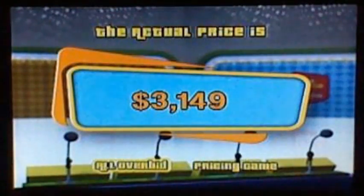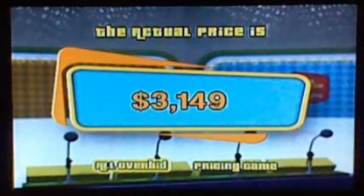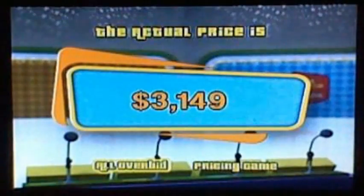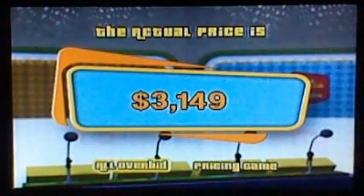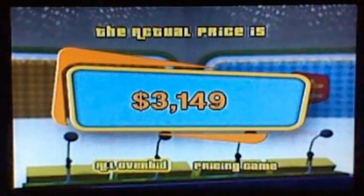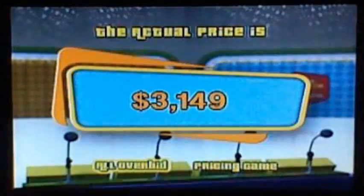The contestant that comes closest to the actual retail price without going over takes the remote and gets a chance to play a pricing game. Don't forget to write down the price of your winnings. $3,149. Pink Yoshi, come on stage. Well, Pink Yoshi, you want a refrigerator. And now, next up, we're going to play a pricing game for Pink Yoshi. It's the second half.